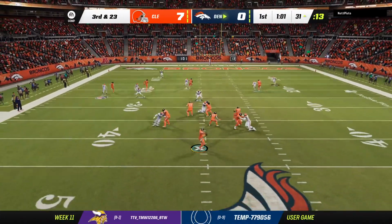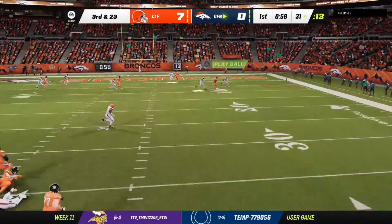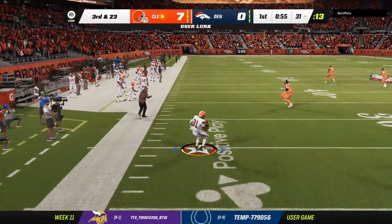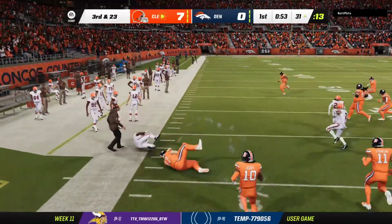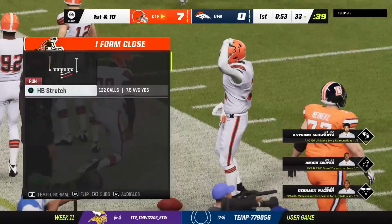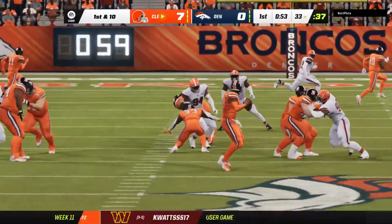Looking to throw. Into double coverage, and it's intercepted. Adrian Amos with a pick. And the Browns are going to take possession here at their own 33. And not the first quarter that he was hoping for.